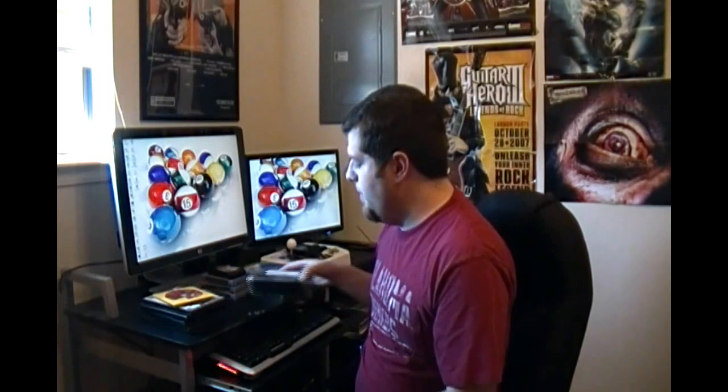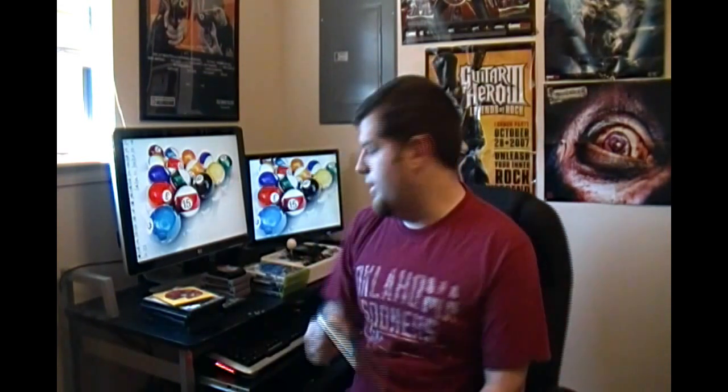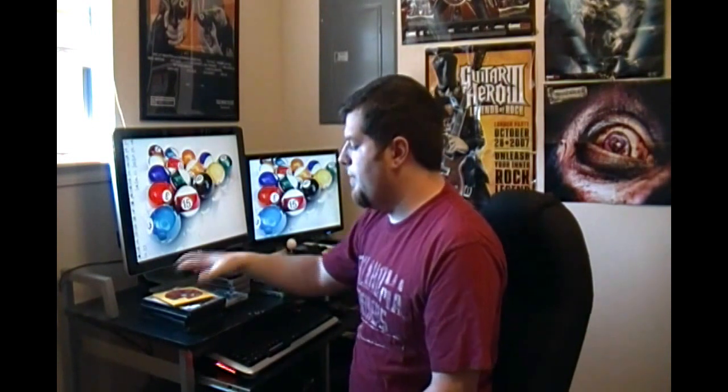Actually, I picked up a couple of PSP games that were pretty cheap. I picked up Ratchet & Clank Size Matters, and that's actually a real fun game. I'm real happy with that. And then Rock Band Unplugged, because I am a Rock Band fan, and since I'm expanding the collection, I thought that'd be good to have. So those are the PSP games.